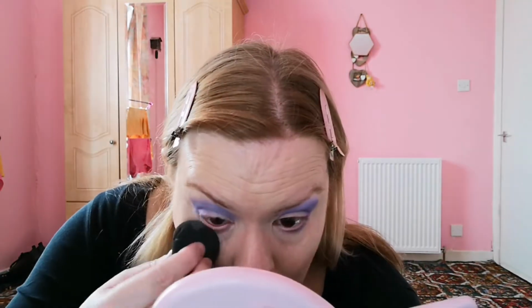I'm going to use the Bare Minerals Mineral Veil. It's just the original one, just to set a little bit under my eyes. This is pinky toned as well. I'm just going to use the sponge again, and I'm just going to bounce that in under the eyes there.